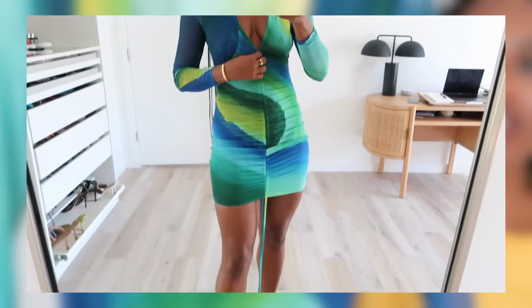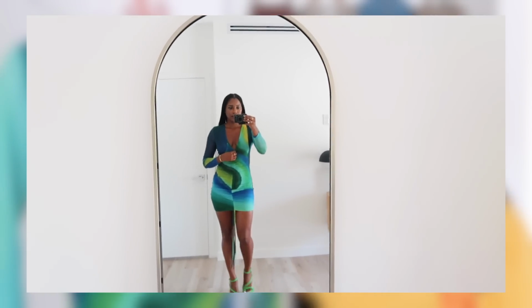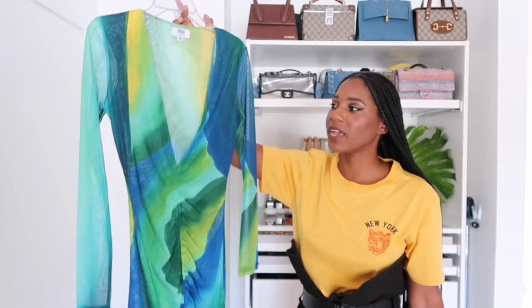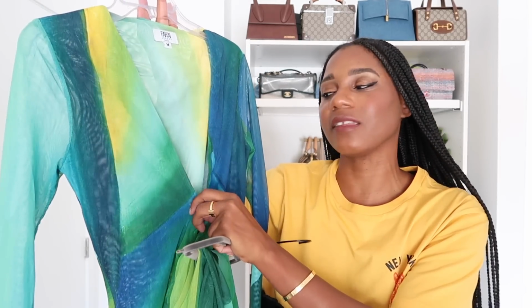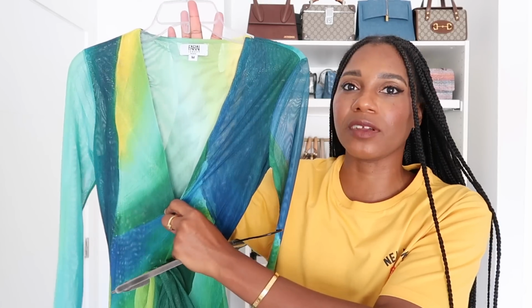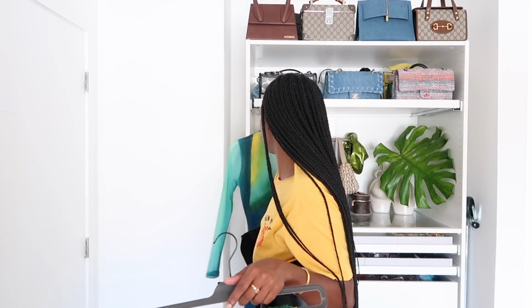It is a sheer dress, but not so sheer that you look naked or that anyone can see anything underneath. But it has a little drawstring in the front and a very, very, very deep V-neck. I'm actually gonna take this to my tailor and hem it up because it's just a little too much for me. And it would stay on better for me to pin it up here. So this is going to the tailor to be pinned so that I can have it in time to go to New York.